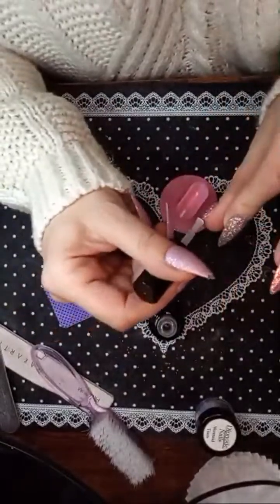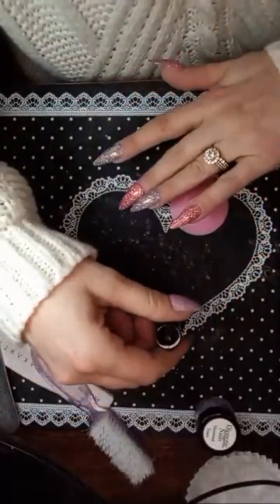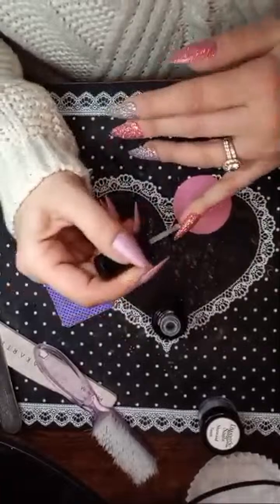Oh, it's so pretty, especially when you put the top coat on. Okay, let's go right in and do our second layer. This is the one that gives you that super shiny, glossy finish.